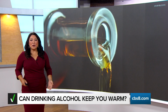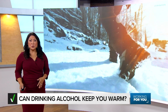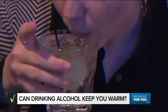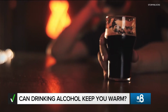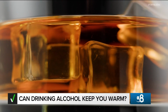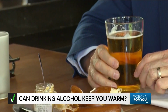When you've had an alcoholic drink, you've probably felt warmer. So there's a belief that drinking alcohol can help you stay warmer outdoors on a cold day. Let's verify. So alcohol does not actually increase your body temperature. Instead, it makes your heart rate increase and makes your blood vessels wider, tricking your body into thinking it's overheating. The process moves heat from your core to your skin. So the answer is no. Alcohol does not keep you warmer. It can actually cool you down.